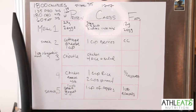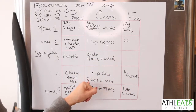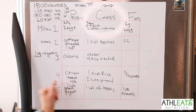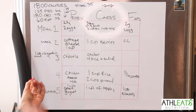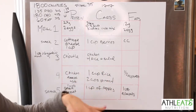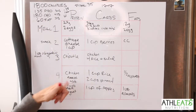For dinner, I'm doing a half of an avocado for my fats. I'm going to do a cup of rice and 2 cups of spinach for my carbohydrates, so I can get even more fiber in. And then, because neither one of these have protein, I have 27 grams of protein left. And the rule of thumb is that 1 ounce of meat equals 6 grams of protein. So I know right there that I need about 4 ounces of chicken breast. The rice may have like 1 gram of protein. That's going to carry over. Spinach has a little bit. So there we go. That's 27 grams of protein.